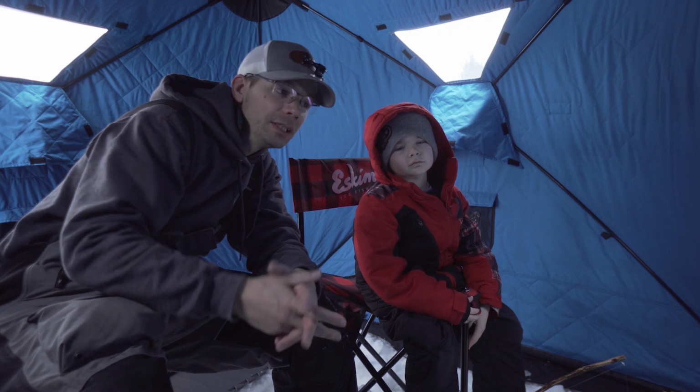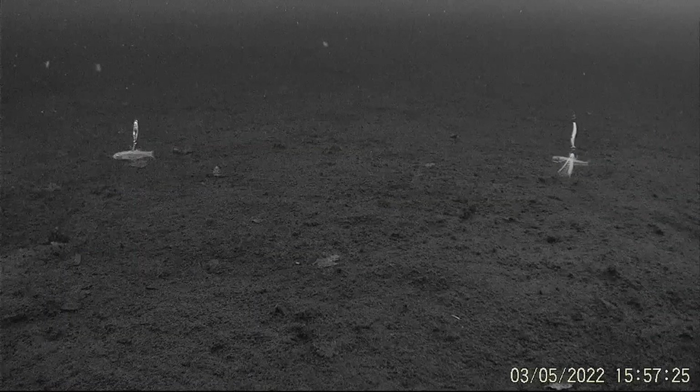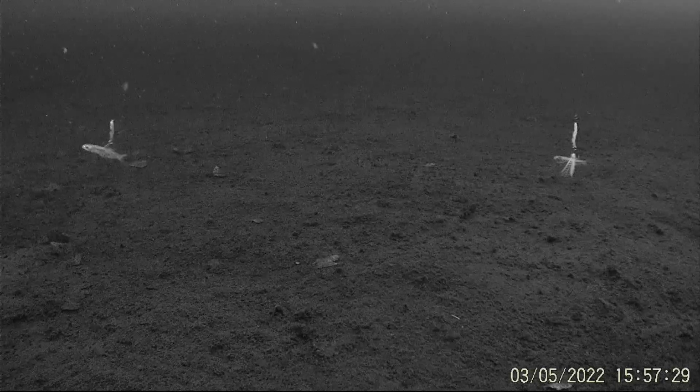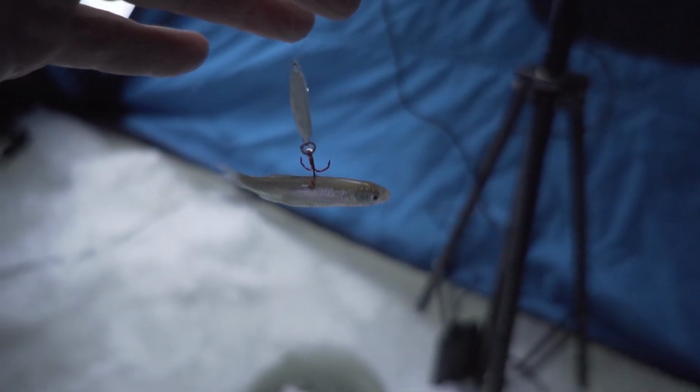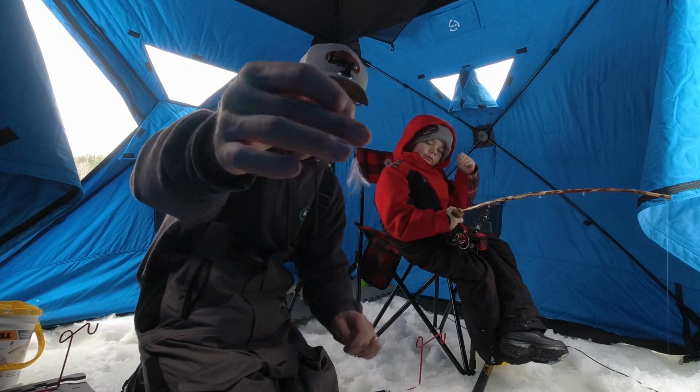All right, friends, we have moved the shanty. We're finally set up, all set up here. Got the underwater camera down. So we're basically just running two dead sticks. Zach's got the custom rod. He's got a little forage minnow on there, tipped with a live minnow. I've got the Clam 1/16 ounce glow leech spoon, tipped that with a live minnow as well.